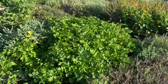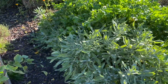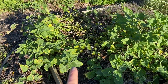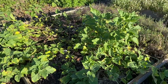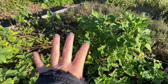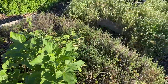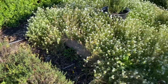So this is the parsley that's going gangbusters, and you'll see how beautiful the sage is on this side. Over here we've had chamomile in the past, and now this is the marshmallow root that did flower, and it's just dying back now that the weather's getting colder, so I'm really excited. That's in the center. So the chamomile will be around again, and then the marshmallow root will grow up. The thyme is along here and doing really well.